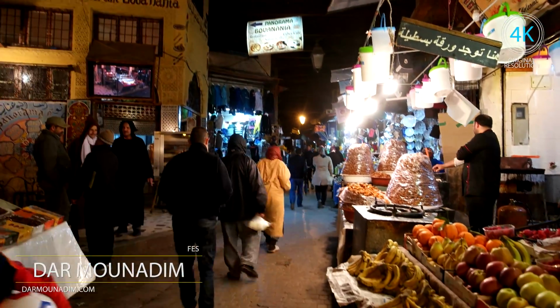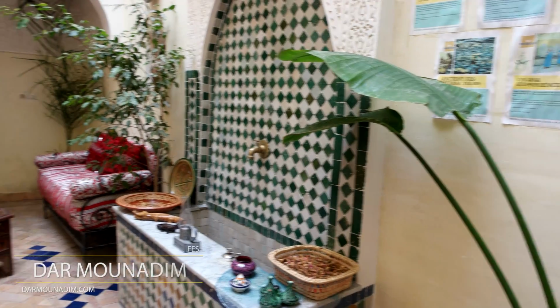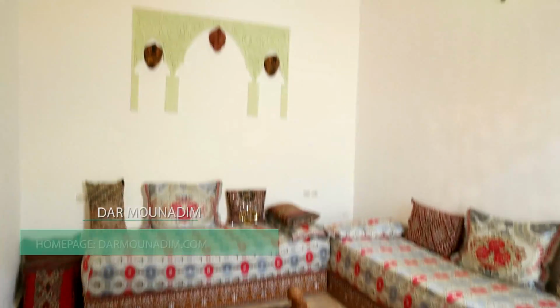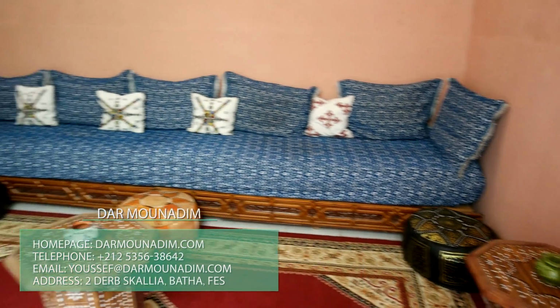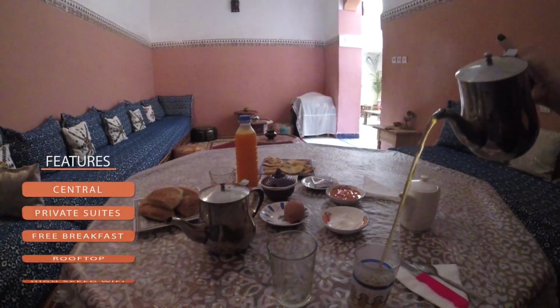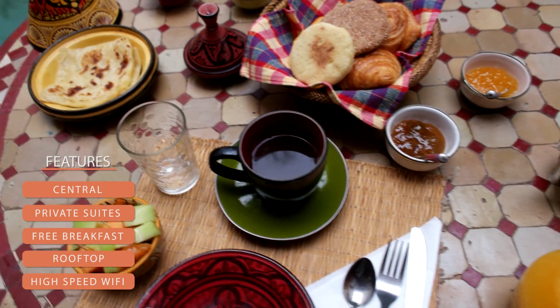We are here in the heart of the Medina in Fez at Mounadim Riyadh. It is a family-owned and operated business, and there are many rooms to choose from. This is one of the common areas that you can just chill out and relax and put your feet up. There is breakfast included, and they make you feel very welcome, like it's your own home.